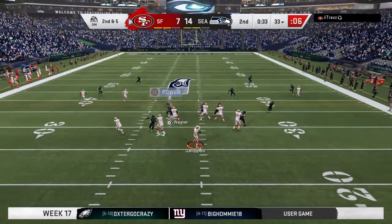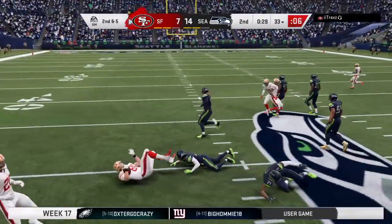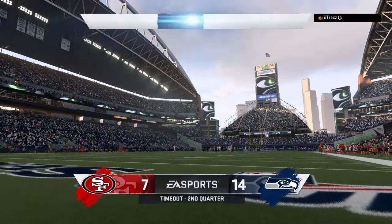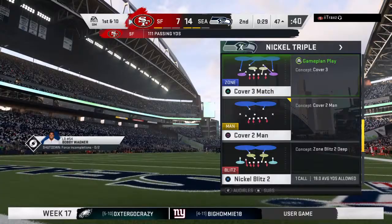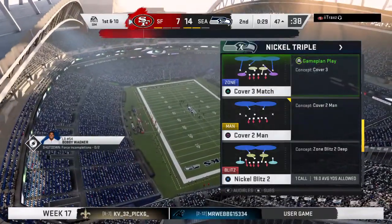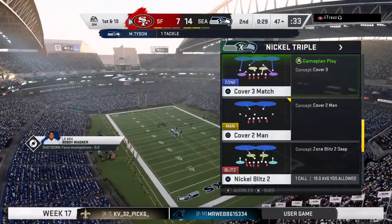Garoppolo looks to throw once more. The first catch of the game for George Kittle. And he'll be taken down, but not before he works it past the 50. Now San Francisco going to call their second timeout as the clock will stop with just under 30 seconds to go in the first half.